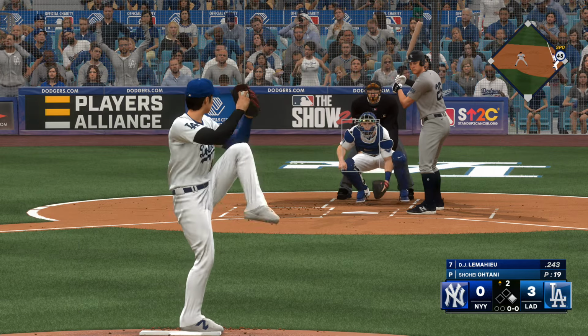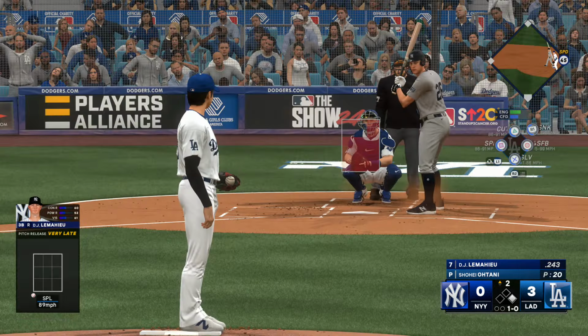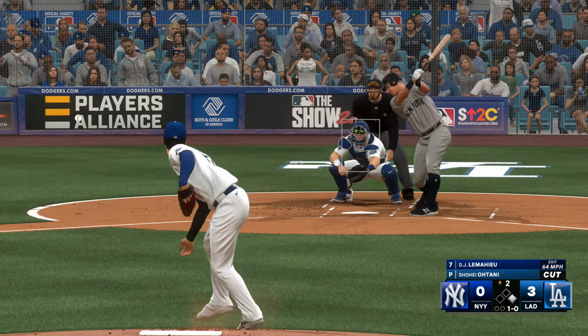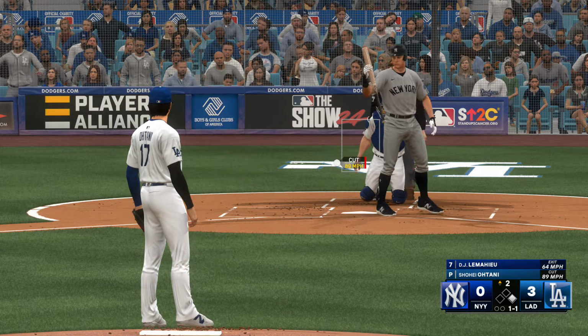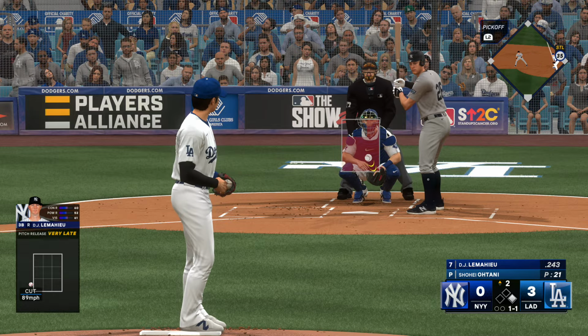So, man aboard, digging in, DJ LeMahieu. First pitch doesn't find the zone. Ohtani, an All-Star a season ago. He throws a slurve, a four-seamer, a cutter, a splitter, and he works in a sinker.